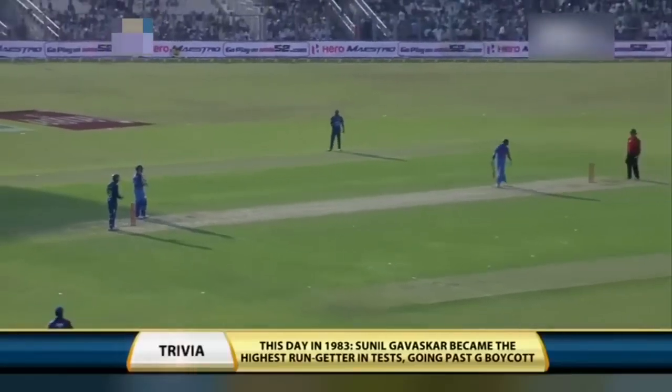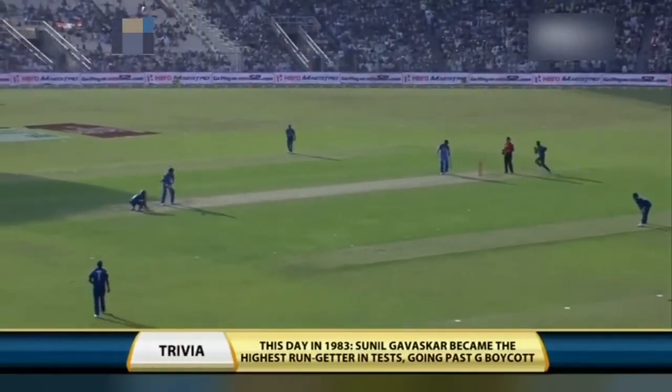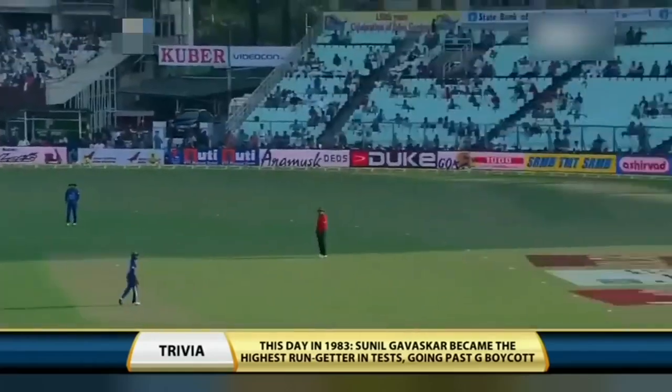Tell you something about Sunny Gavaskar, shall we? This day in 1983, Sunny Gavaskar became the highest run getter in Test cricket, going past Geoffrey Boycott.